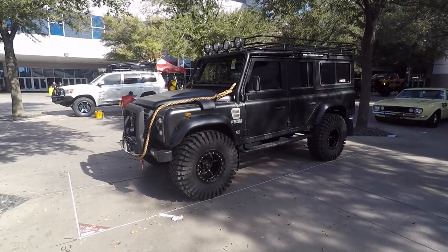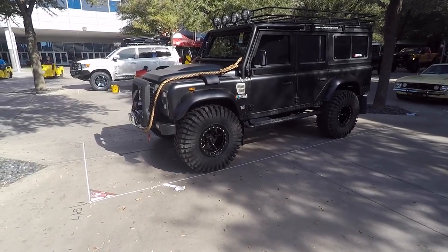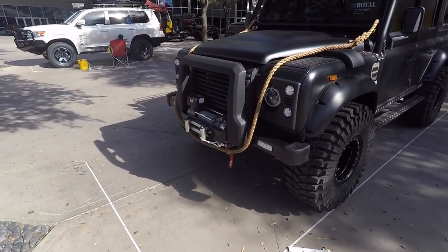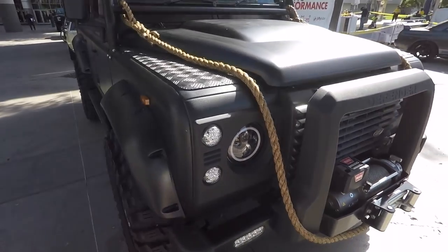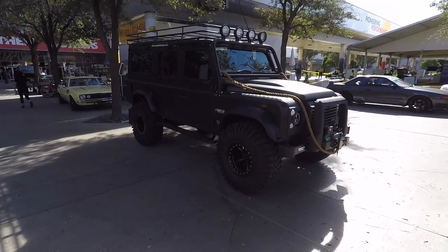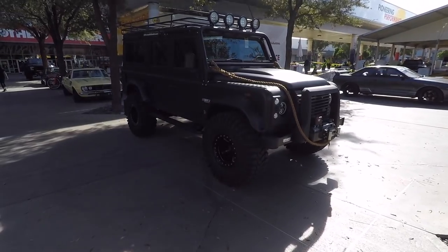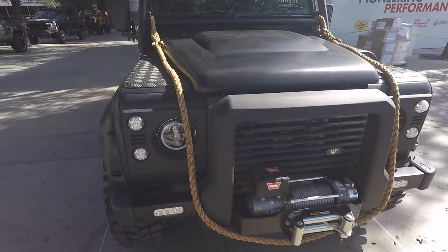This is badass. This is a Land Rover Defender. This is nice. It says it's from royaldefenders.com. Ooh, that is cool. You don't see these every day. These are all European upgrades for the most part. Look at that.